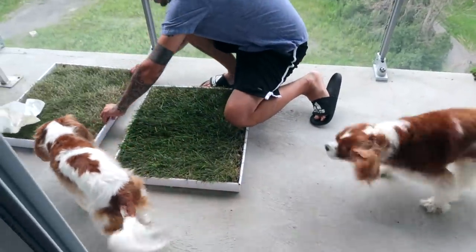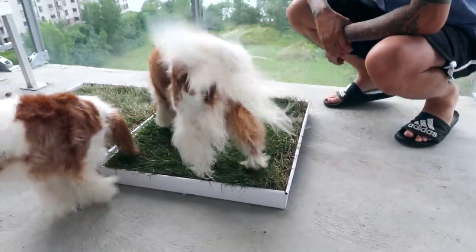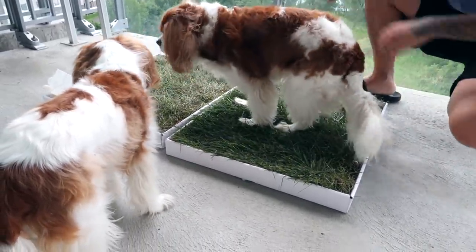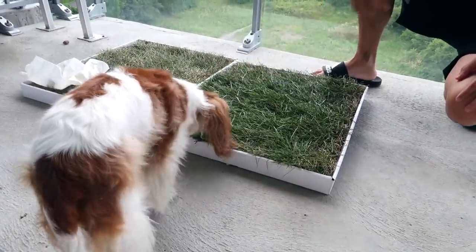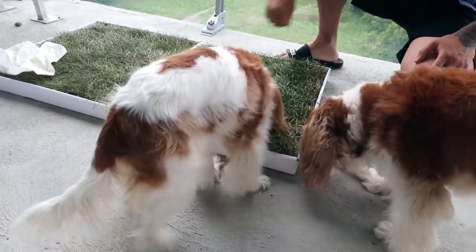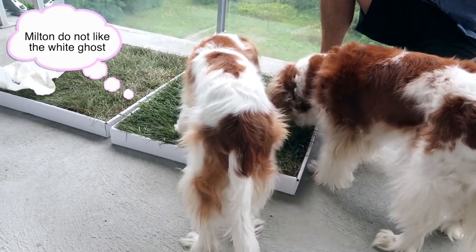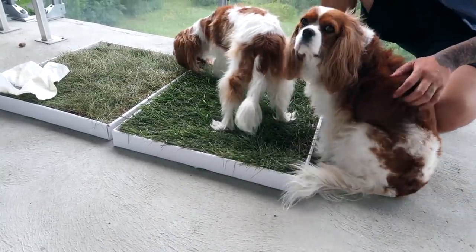Becky. Pippi! Look! Look! Look! Brenton! Pippi! Pippi Milton. Milton's like, why is there a napkin? I know. She sniffed it so hard this morning. Good job, Milton. Pippi!